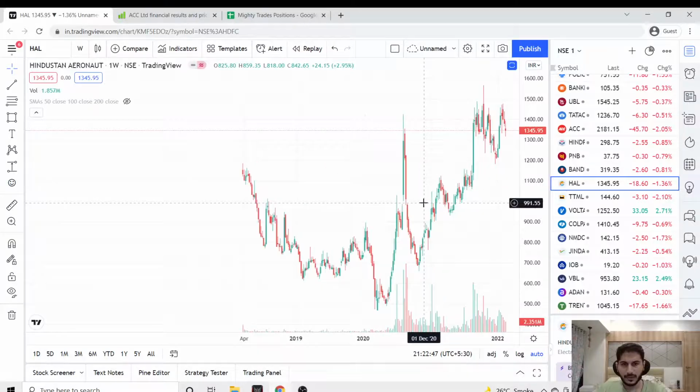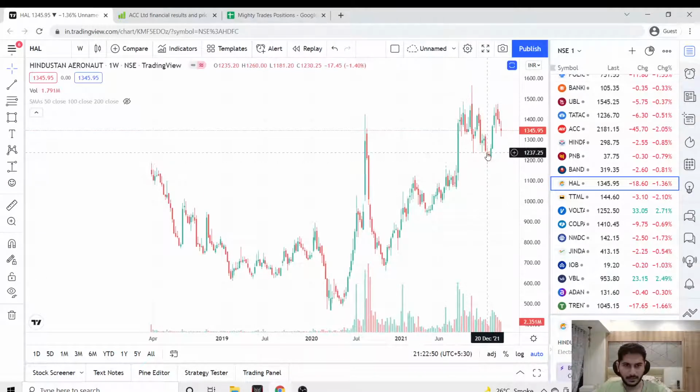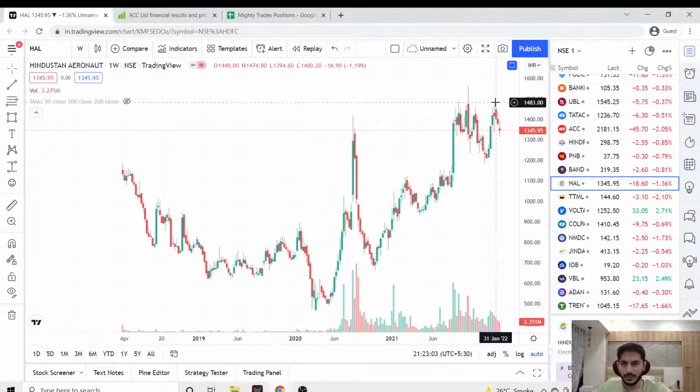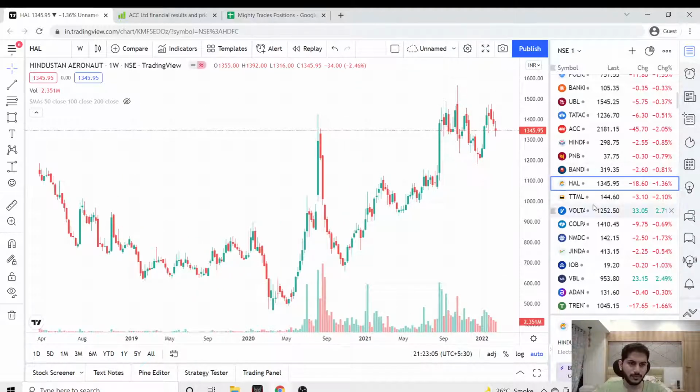Okay, if you look at Hindustan Aeronautics, it is consolidating at its all-time high right now. No real bullish move happening. It's in a very long consolidation phase since the last 6-7 months. So unless it breaks out of this 1483 rupees zone, there's not really much to do here.